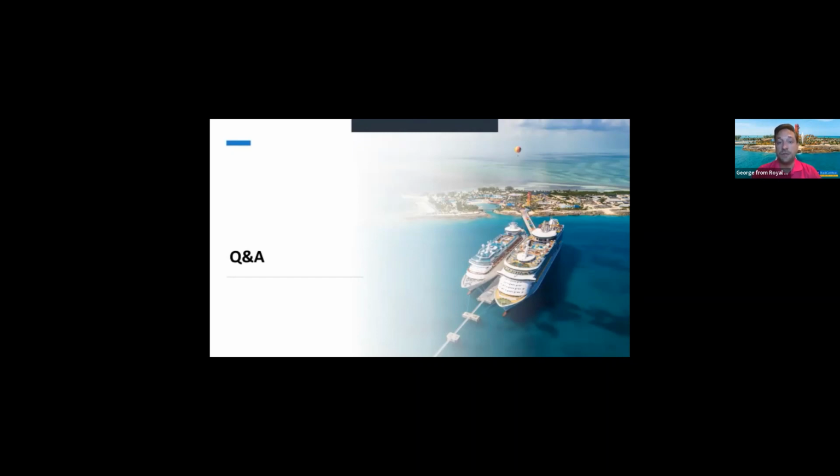But you did mention Perfect Day at Coco Cay, and we did want to touch on that because it's a completely controlled environment, there's no external visitors on there, that anyone can go on and freely anywhere they want without having to book a shore excursion that you have to book with us or anything like that. You can just walk on and off the ship as you please.